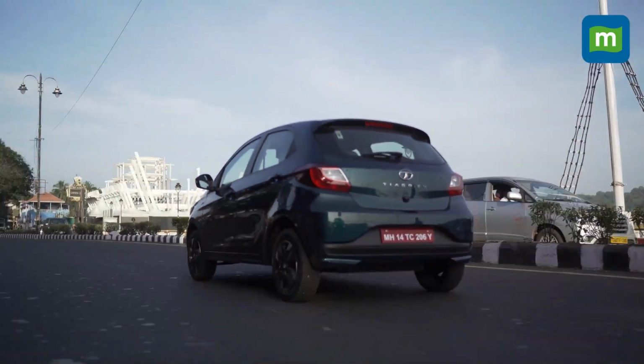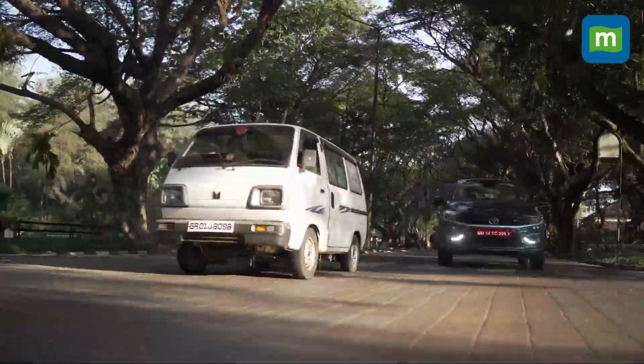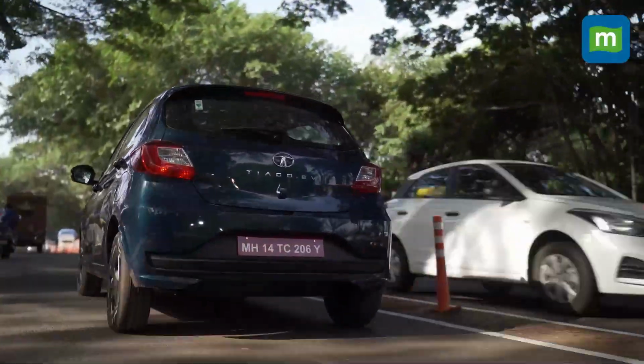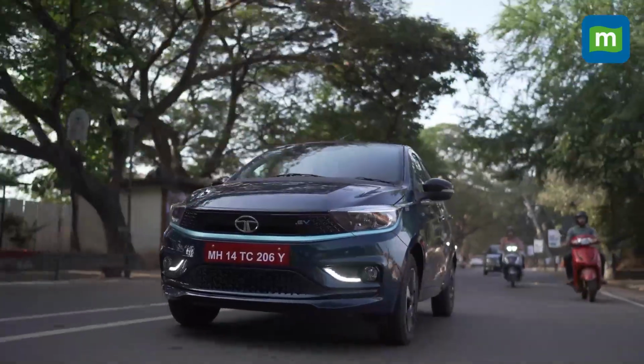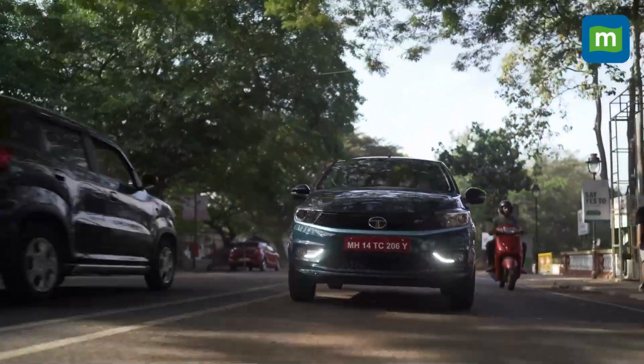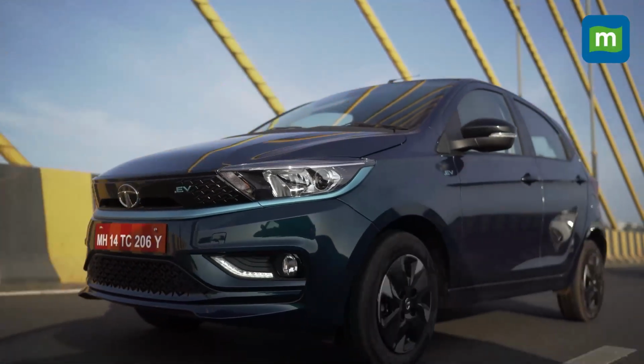In fact, they even reserved a certain amount for existing Nexon EV owners, EV Max owners particularly, who can have a highway car in the EV Max and a city car in this. And as far as city car requirements go, the Tiago EV is more than sufficient.